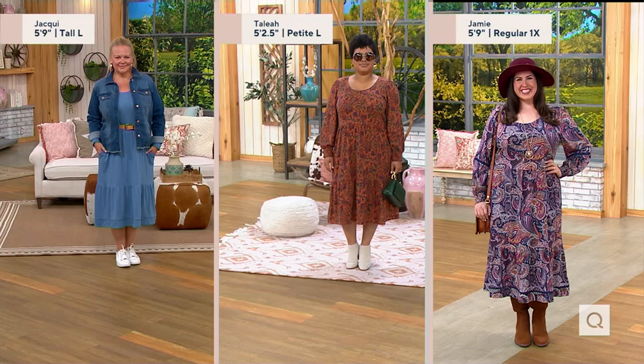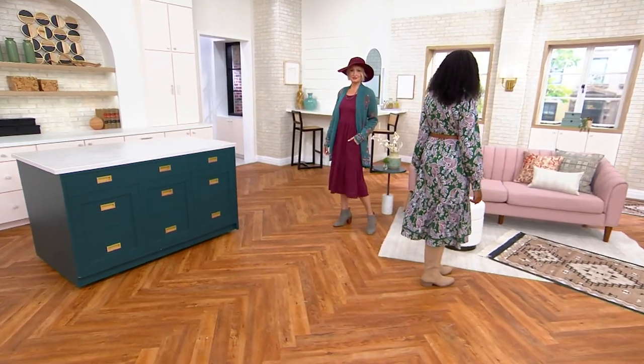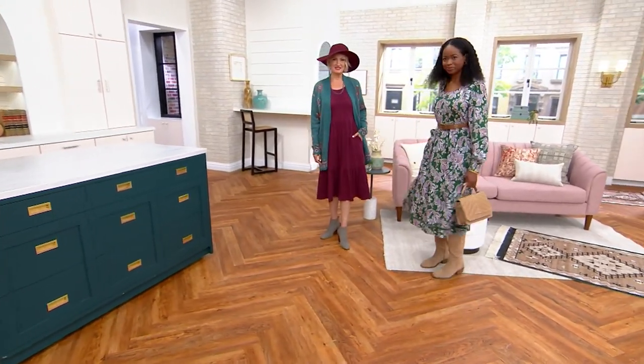In that paisley, this is just beautiful. It gives you the ease. You're not getting tripped up when you're getting into the car or going up and down steps. That's always awkward, when you're trying to pull and hold up the dress. So I would shop for what you typically wear as a pant inseam with the dress.